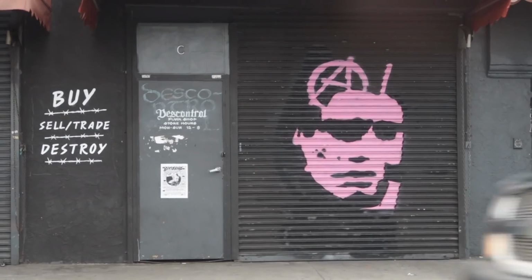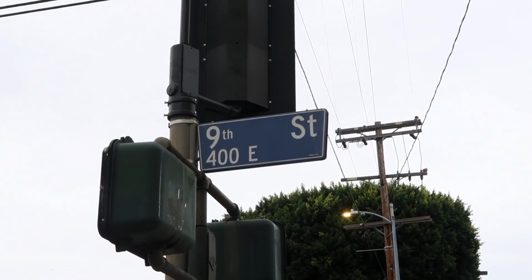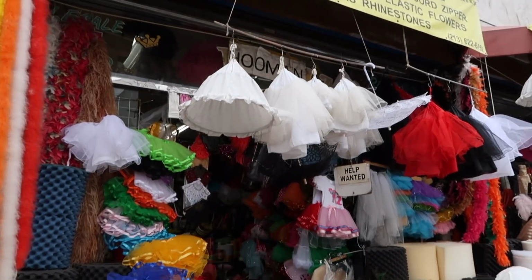Alright, we are on our way to the LA Fashion District. Come fabric shopping with me. We just got out of the elevators from the parking structure that we parked at. And once you come downstairs, there's already some fabric shops here and here. I'm specifically looking for swimsuit fabric today.